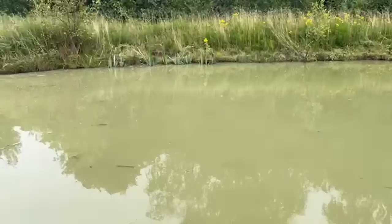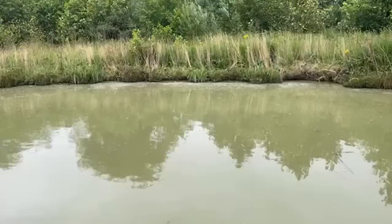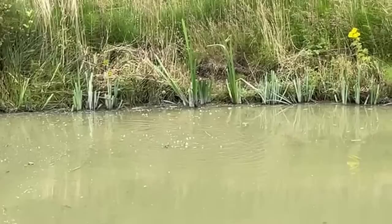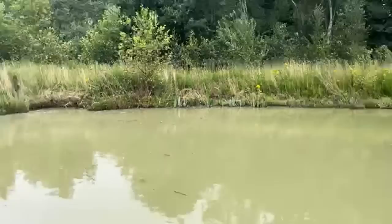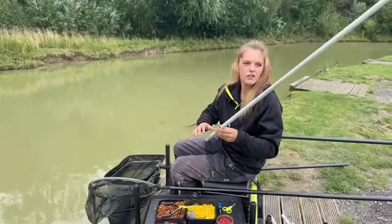Right, we'll have a look mugging, see if we can catch one over there. Quite a lot of them have been around that scum over there, just blown down with the wind. They seem to be congregating in there now, but then also been feeding across there. There's been plenty of fish coming up. Oh, I nearly hooked you, Craig.